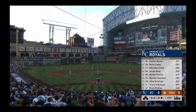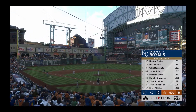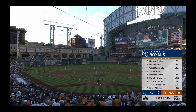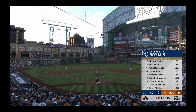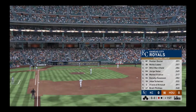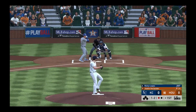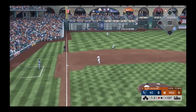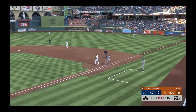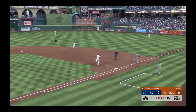Take a look at the lineup for Kansas City. We see Hunter Dozier. Then it'll be Nicky Lopez, followed by Whit Merrifield in center, the powerful DH Jorge Soler, Michael Pranko at third base, followed by Dansby Swanson, and then Jake Schneider, Travis d'Arnaud, and Brett Phillips. Here is Nicky Lopez on 1-2, and he's going to ground it to Bregman, and Bregman will record the first 2 outs of the ballgame.